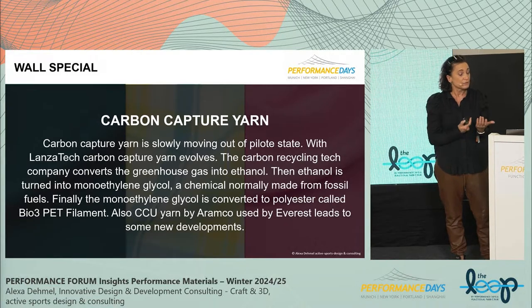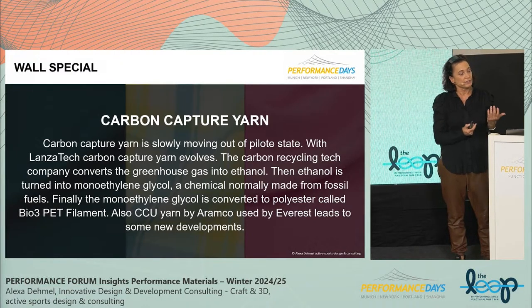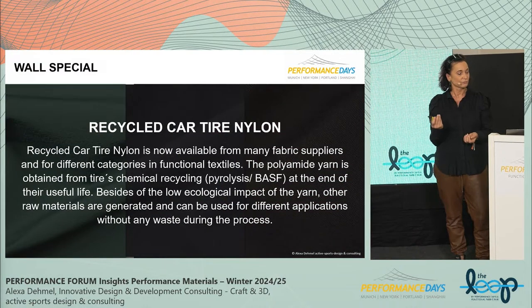The carbon recycling tech company converts the greenhouse gas into ethanol. Then ethanol is turned into monoethylene glycol, a chemical normally made from fossil fuels. Finally, the monoethylene glycol is converted to polyester called Bio3 PET filament. Also, CCU yarn by Aramo, used by Everest, leads to some new developments.